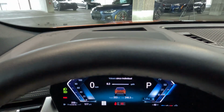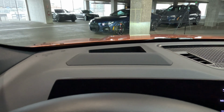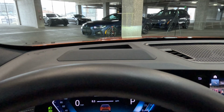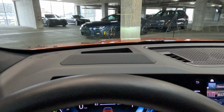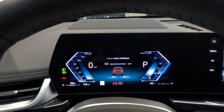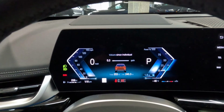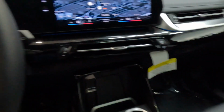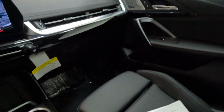Now this particular car has a heads-up display, which is basically impossible to see on camera, but you can see the cutout for it right there. I love the heads-up displays, or HUD. They make a big difference. I've had cars with them and I've had cars without them, and I always miss it if I have a car that doesn't have it. Okay? But as you can see, this is really a tasteful update to this car.